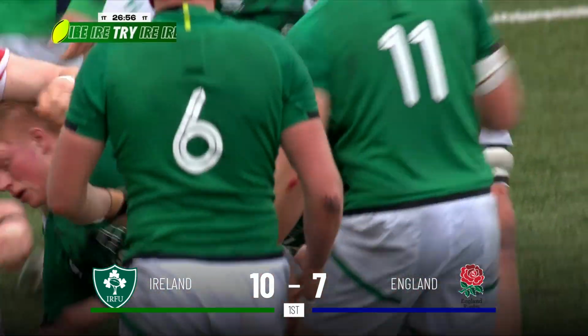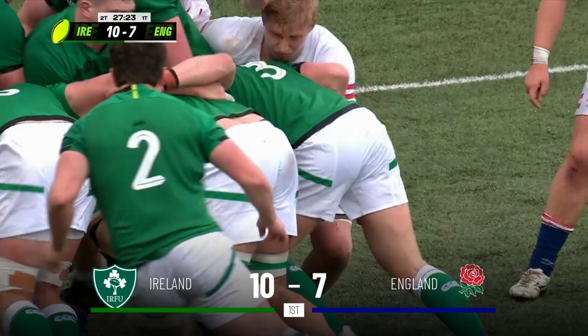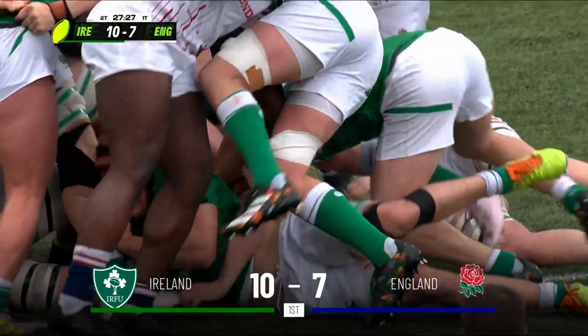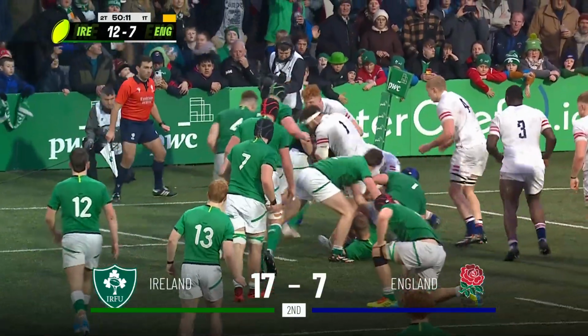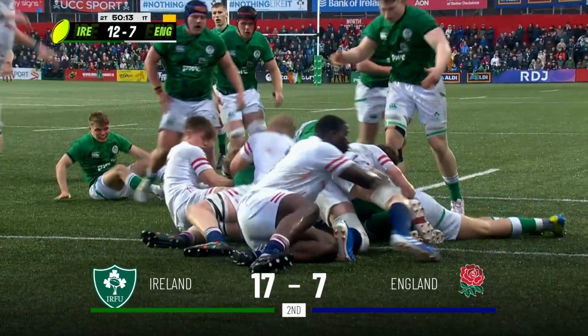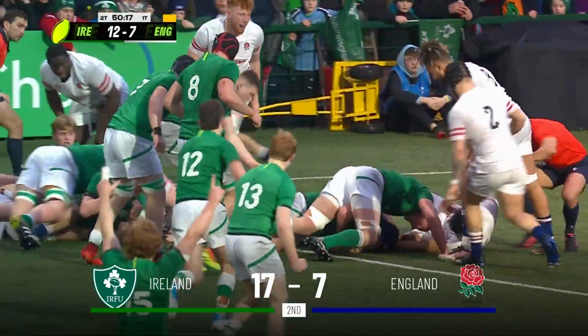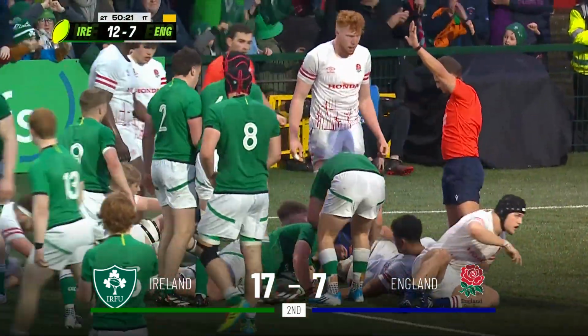And the ebbs and flows of this game continue. You can see perfectly thrown. Gleeson in it straight away. Everyone's connected. They're driving forward. And once Gleeson had his hands on the ball. Take a step. And Ireland are suddenly just a couple of feet short of that try line. They're over, and it does look like it's down, and it is the 3rd try of the game for Ireland.